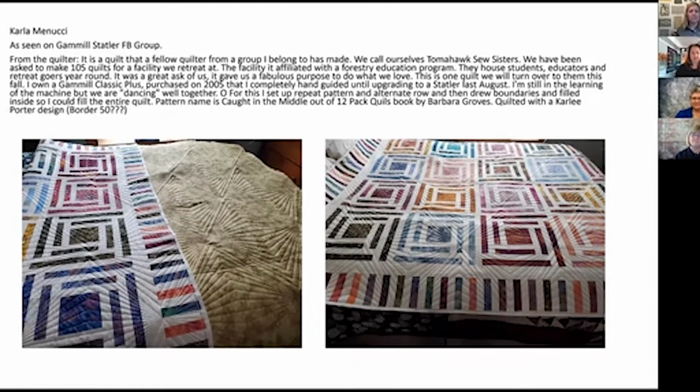What I really like about this design, sometimes my problem is when I'm looking at a design that is made up of mostly straight lines.